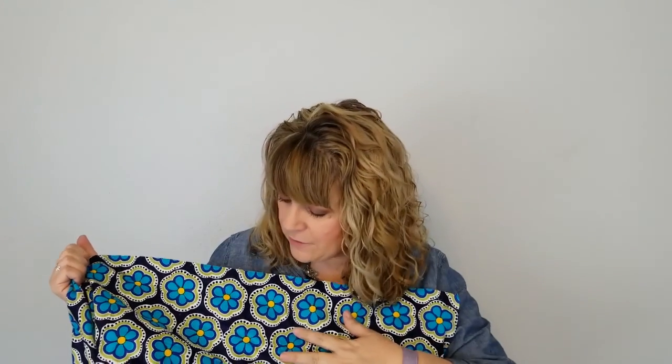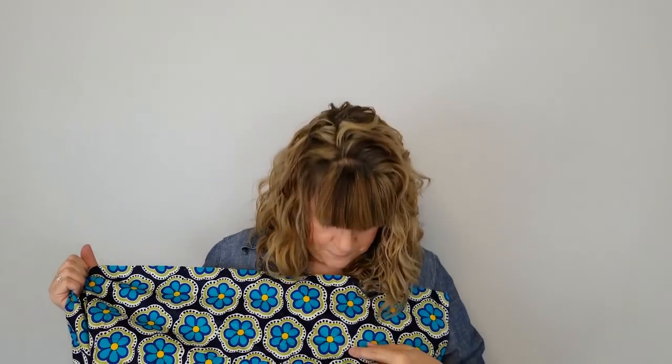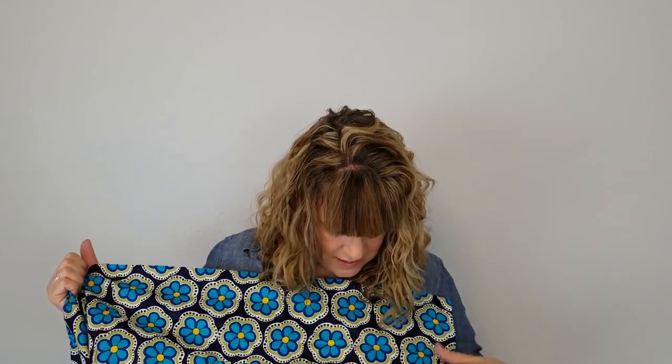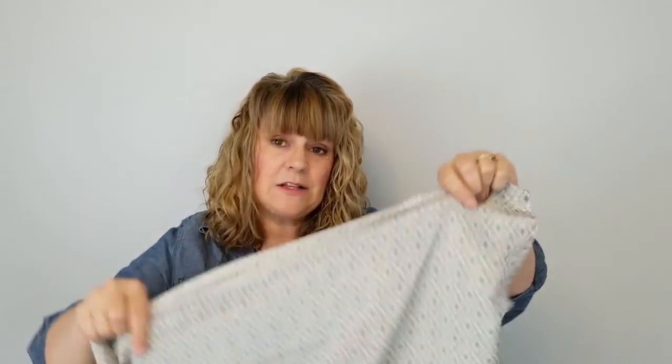I have some beautiful solid Kaufman corduroys, but that's the reason why I snatched this up. I know that a lot of my customers love brights, and so I definitely try to buy things that are out of my comfort zone. This is navy here. So it's navy and white and lime green and yellow. It's just cute. This is not a fabric that I would normally have bought because it doesn't look like anything special. But what it is, it's a beautiful lining fabric. And that's what I would use it for.